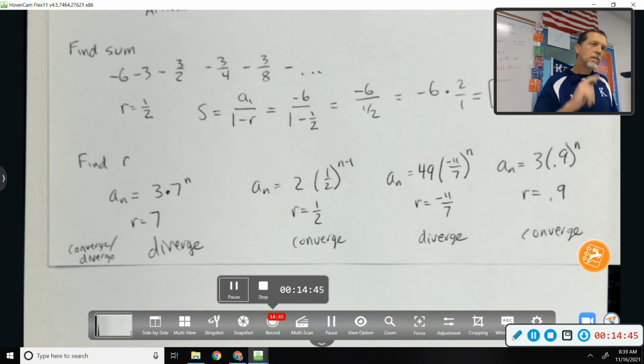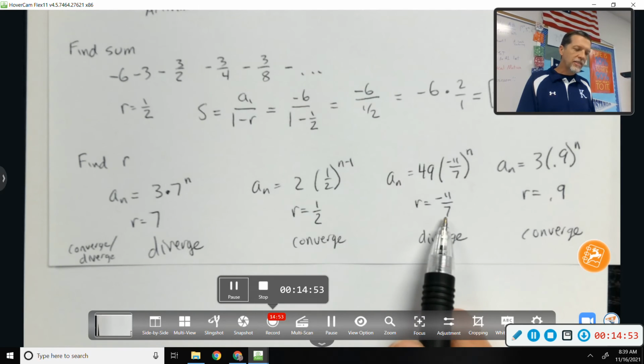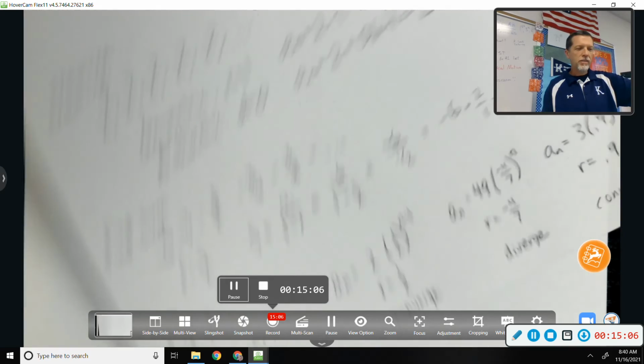Even if it's a negative number, if it's greater than 1, it's the absolute value that matters. So the absolute value of negative 11 sevenths is 11 sevenths. That's bigger than 1. So the negative makes it change signs, but it's changing signs and getting bigger, so it's oscillating crazy, and it will never amount to anything.